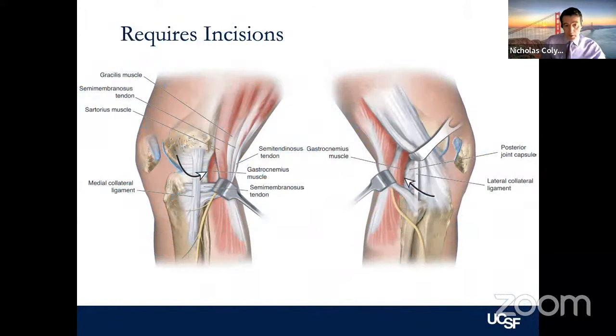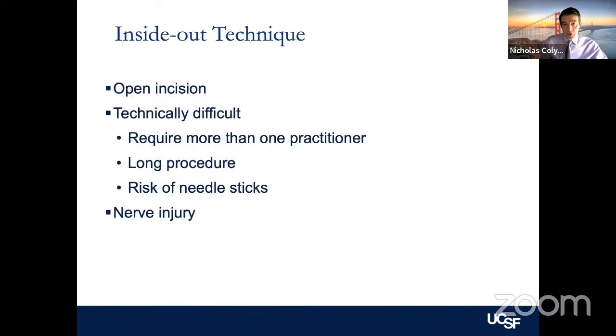You can use these types of instruments or these zone-specific instruments, and these are very effective in making repairs. Of course, with this type of repair, you do have to make another incision. You do have to go outside the knee, either medially or laterally. So you have to understand the anatomy. You have to understand where the neurovascular structures are when you do this. And it is somewhat of a technical procedure.